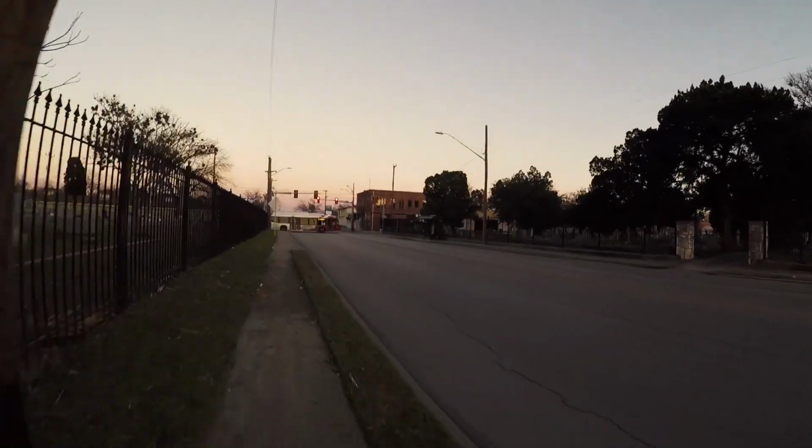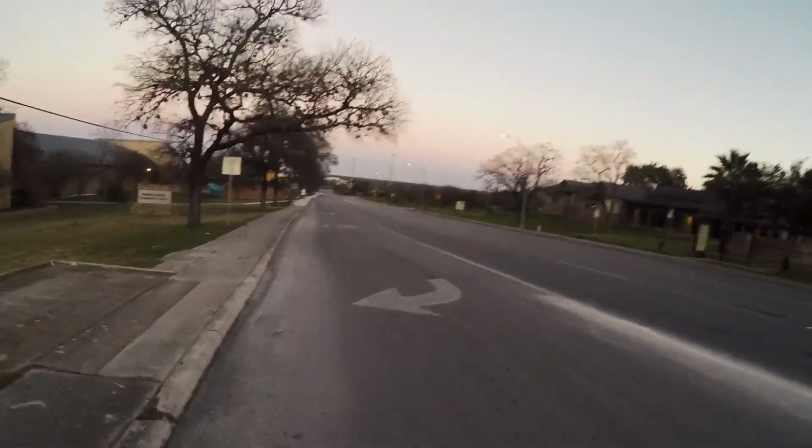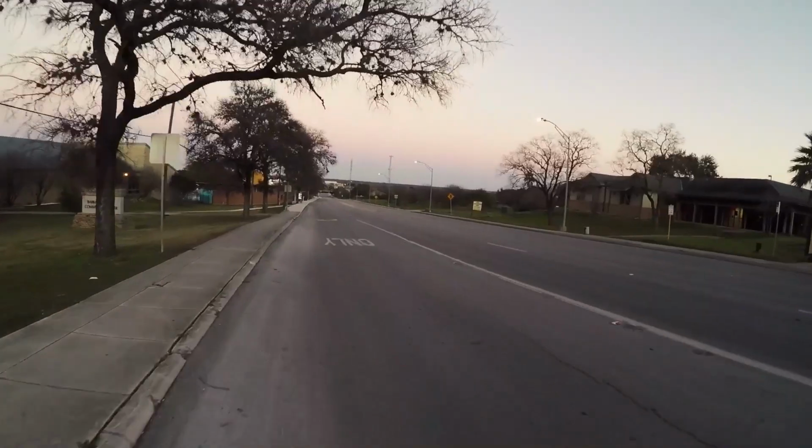The sun is officially set, and we didn't beat it back, but I think we'll be back before it gets really dark. We got like another mile or 2 left. Just coming down the final stretch. Got this awesome sunset view.